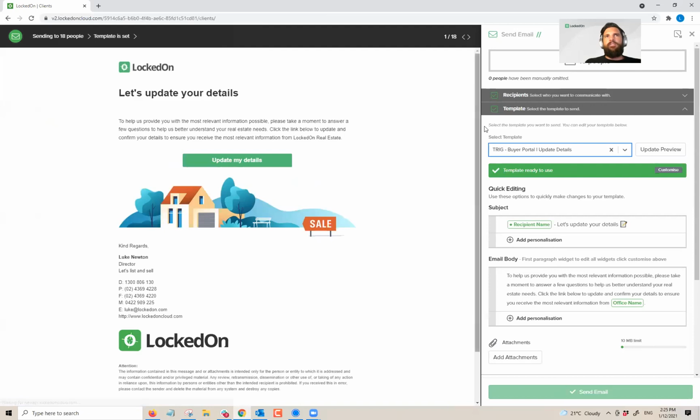Now, I won't send this off. Again, I've got some family and friends in my test database, but here's the email. And it says, let's update your details. To help us provide you with the most relevant information, please take a moment to answer a few questions to help us better understand your needs. Click the below link to update and confirm your details to ensure you receive the most relevant information from LockedOn Real Estate. So I've sent this to myself previously.